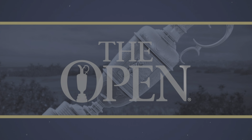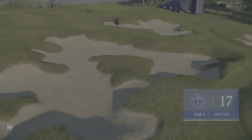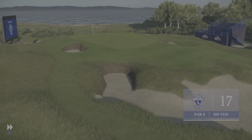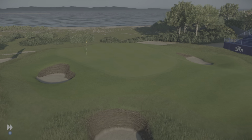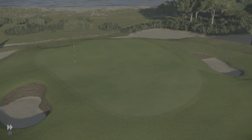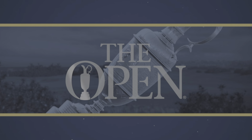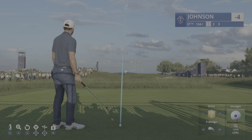Now to one of the more visually stunning holes on the course, the par 3 17th at 136 yards. This has everything you want in a classic par 3. And a lot that you don't, including steep runoffs, deep bunkers, and a tricky green to putt on.